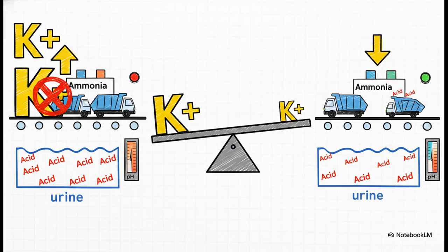And now for our influencer, potassium. And this is where things get really interesting. You see, high potassium levels in your blood actually stop the kidneys from making those ammonia garbage trucks. So if you have fewer trucks on the road, less acid gets picked up, right? And that leaves the urine more acidic. On the flip side, low potassium tells the kidneys to make more ammonia trucks, which makes the urine more alkaline. This whole backward relationship, it's a super important clue we're going to need later.